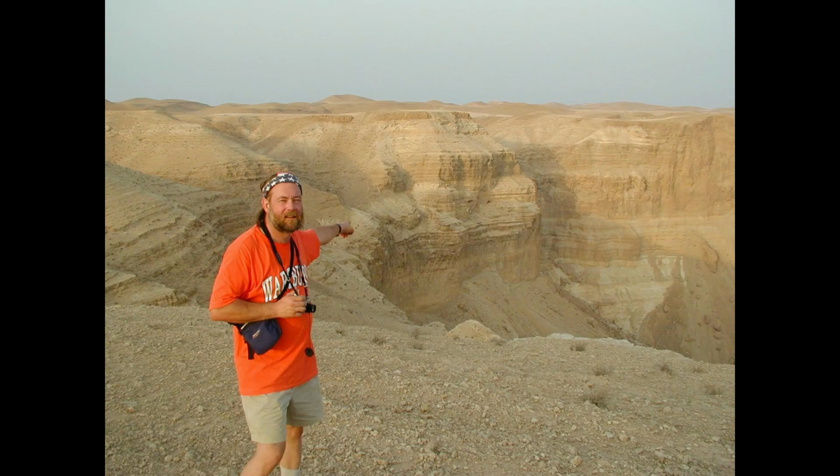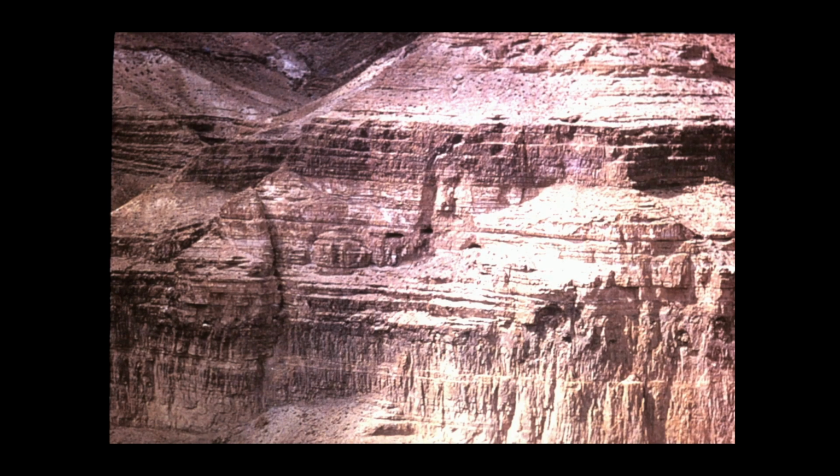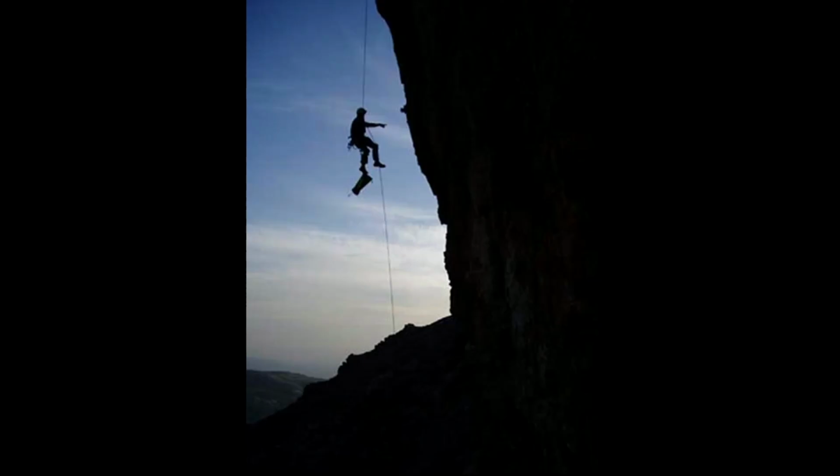Many of the caves are not visible from above, and the canyons are as much as 275 metres to 365 metres. That's 900 to 1,200 feet deep, and they're not visible from below either. The two openings in the middle of this photo are known as the Cave of Letters, due to letters that were found there. Two helicopters were required in order to locate such caves and to photograph them.